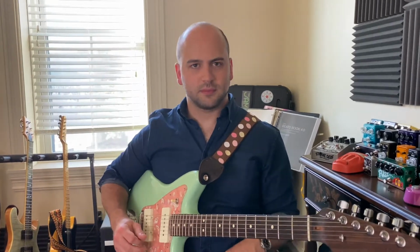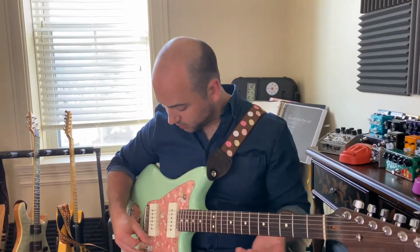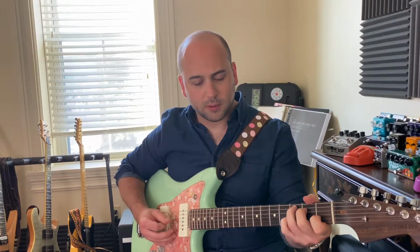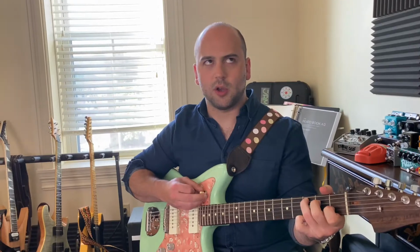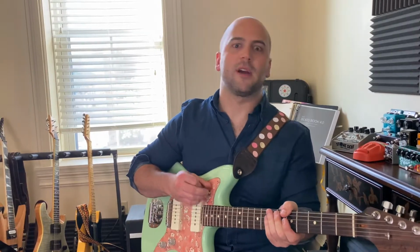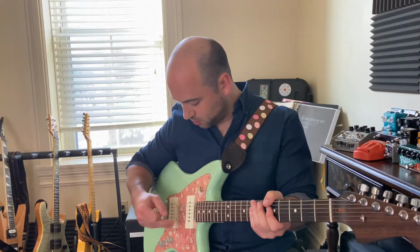How the attack pops is really nice. And now we're also in the center position of a Jazzmaster, so that's why you're getting a little bit more of that clarity and that pluckiness. But even if I put it on the neck pickup, you still get really clear sound, and then you go back. So if you're playing a funky rhythm bit and you want to go back into a verse that's a little bit softer, you can do that just by hitting your pickups.